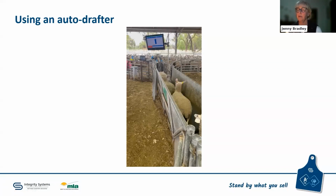It's actually taken a person out of the yards as well. It used to take 2 people, no more, actually probably 3. And now with an auto drafter, it takes one person in the yard to open the gate. The dogs haven't got thumbs, and they can't open gates, I should say. So it's only a 1-person job, and it works wonders for married couples working in sheep yards too. It makes life easy.